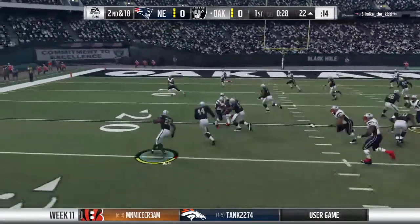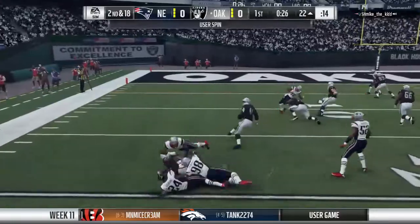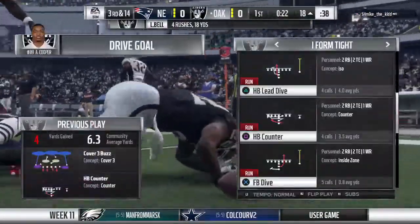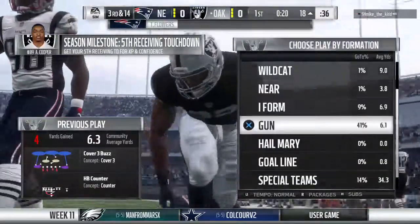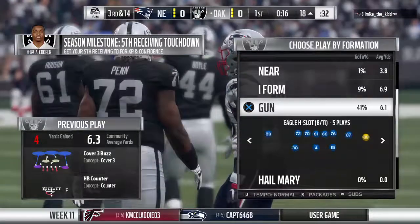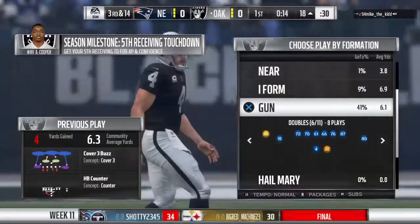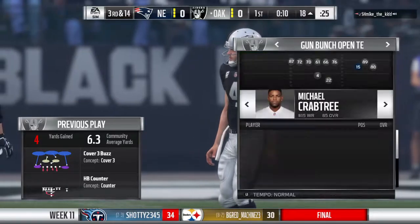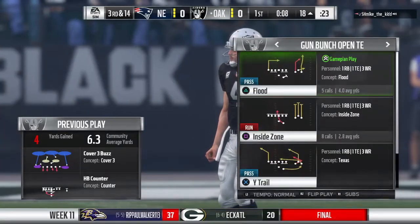On 2nd down, it's Bell. And he's got 4 down inside the 20 to the 18. It's really simple to say that they know their identity, that they are a passing team. But one of the reasons that they're so successful, they know how to mix in the run and make sure that they keep the defense off balance and not able to just simply say, let's go get the quarterback and disrupt things.